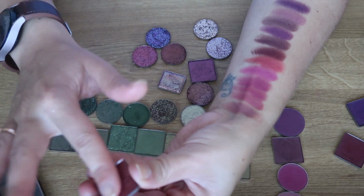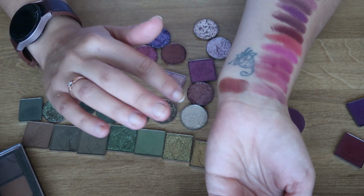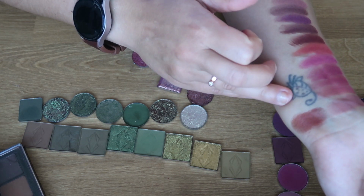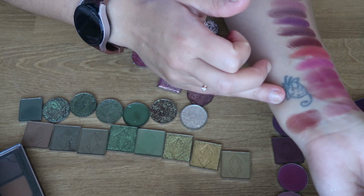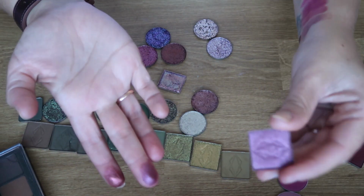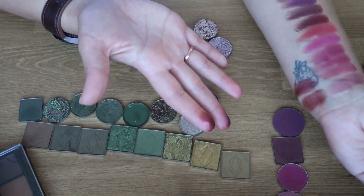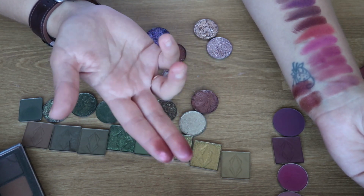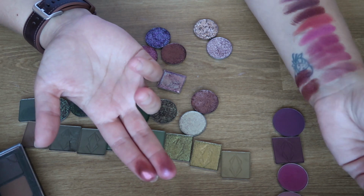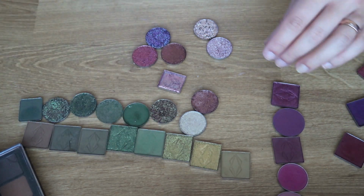Moving on to the shimmers. This one is Euphoria, which, I don't know, it's going to be hard to show you the shimmers at the right angle. Not that exciting and a bit too warm, I think. Rebirth is a bit more purple, but also darker. It could work with this color story. Yeah, here on my fingers you see them better than on my arm, but I don't love it. I don't know. I should also probably give this away.